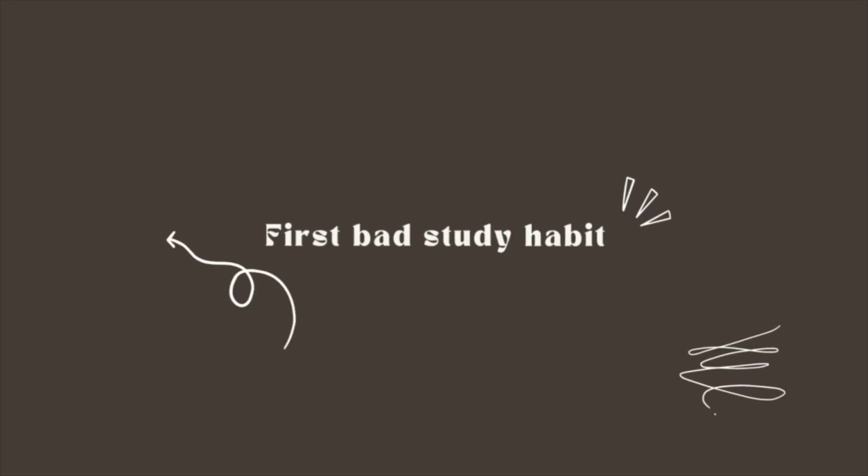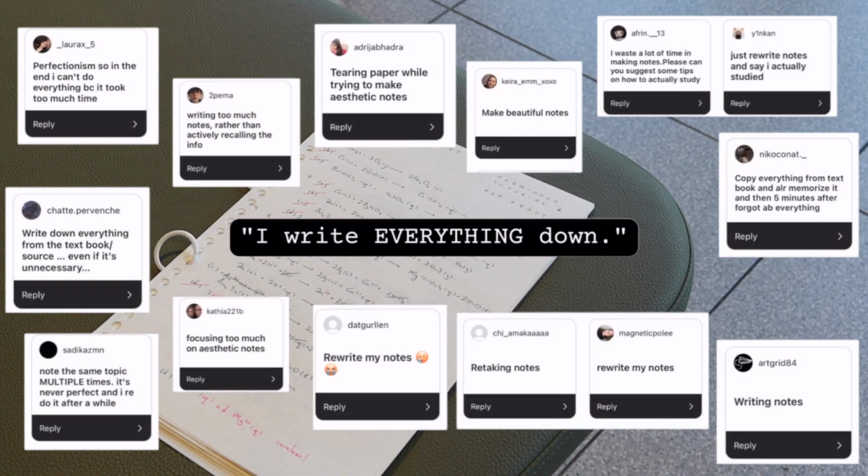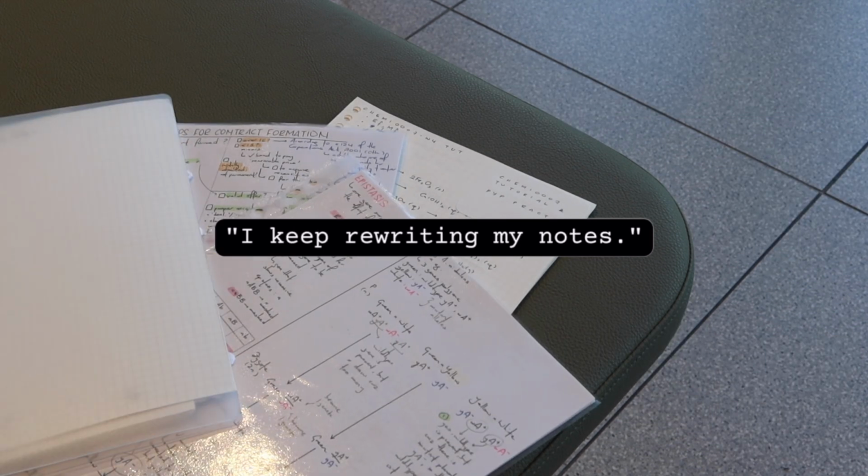The first study bad habit. I take too long to write my notes, I write everything down, and I also keep rewriting my notes until it's perfect. Now, how do we solve this?